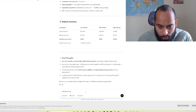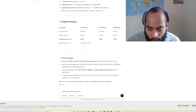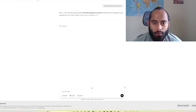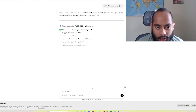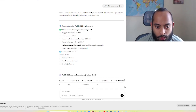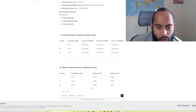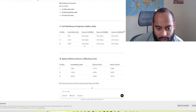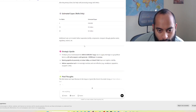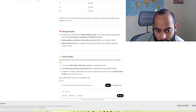Full field development projections. So we're looking at about 500,000 USD from just one well. But let's take a look at what it says for full field development at the Sagebrush, assuming they find similar in additional wells. Okay, assumptions for full field development: well parameters, daily gas flow. We'll model for 5 wells, 10 wells, and 20 wells. Can they do that many wells? Full field revenue projections. Obviously you can see that if they increase the number of wells, the revenue does increase significantly. A 20 well program could generate $30 million in revenue a year. Final thoughts: scalable, high margin helium revenue.